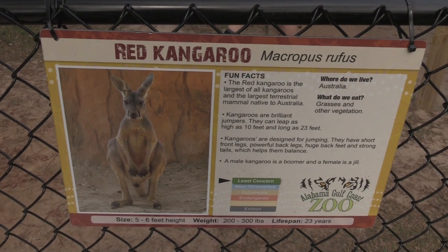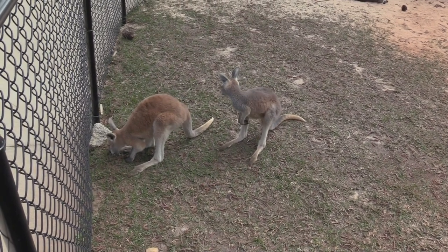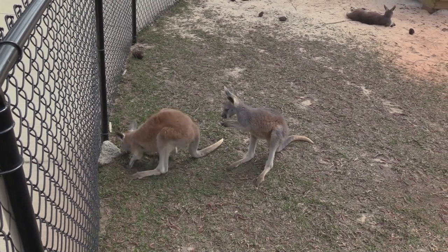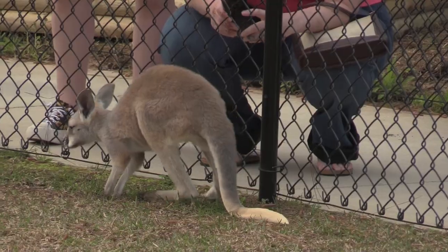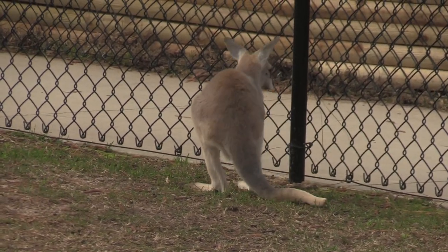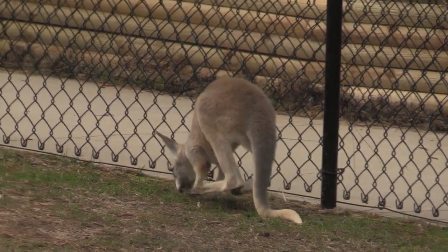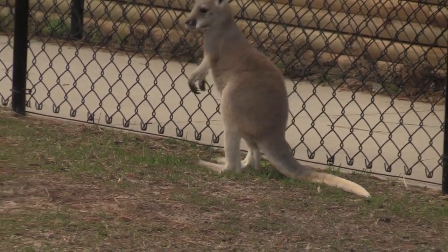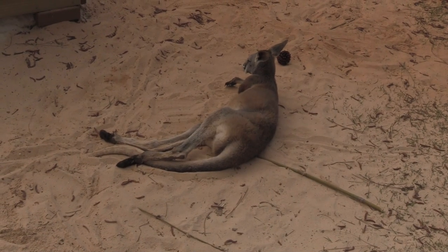Alright, so these are a red kangaroo. And we got some kangaroos. Now for an additional fee, you can have a kangaroo encounter and feed these guys. Not only feed, but interact and pet these guys at a place in Kentucky called Kentucky Down Under, if you would like to look for that video under my zoos tab. It's quite the experience. That's such a cute little guy right here. Looks so comfortable.